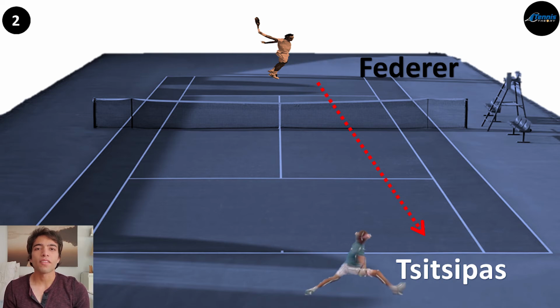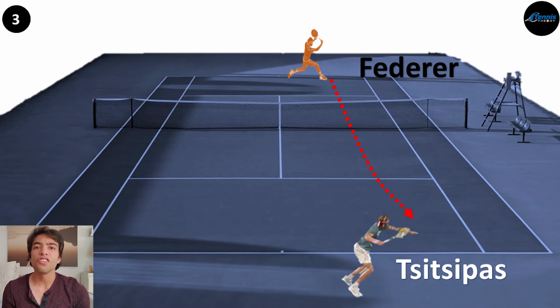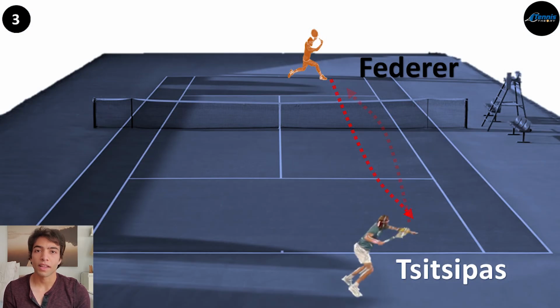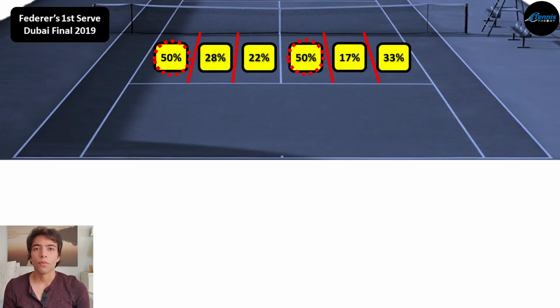This just leaves us with one scenario, and that is the scenario where Tsitsipas was already well positioned on his backhand side. This is where Federer would use the low backhand slice down the line. This shot didn't have the purpose of attacking Tsitsipas. Its purpose was changing rhythm and force Tsitsipas to leave his backhand side open. The low slice didn't allow Tsitsipas to attack since he had to overcome the height of the net. Tsitsipas had to take some speed out of his shot to put more spin, and that allowed Federer to attack with his next shot.